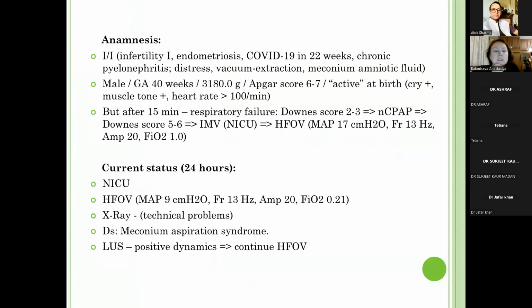And this lung ultrasound after 24 hours of his life, but it was after not 12, maybe 9 hours of high frequency ventilation, but it was a time when we have lower parameters of ventilation. We have a MAP of 9 centimeters and FiO2 0.21.